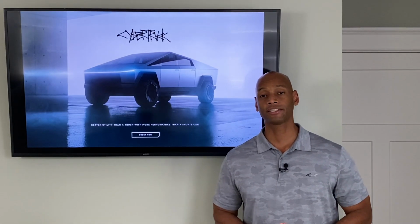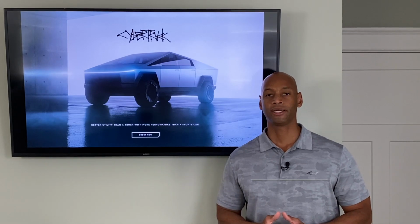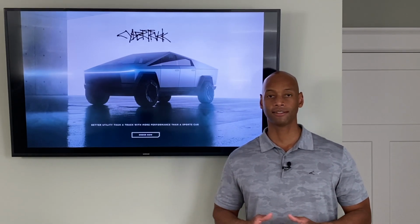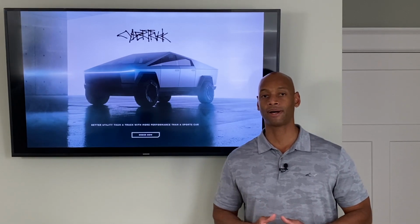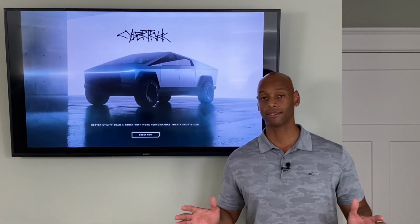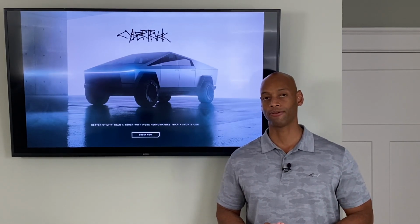And in terms of X factor, I'm going to give the CyberTruck 3 additional points because of, number one, the Tesla autopilot feature. Tesla, from what I can tell, has the best autopilot software out there. So if you're looking forward to a future where you can just kick back and relax and let the vehicle drive for you, the CyberTruck is going to offer that for you.